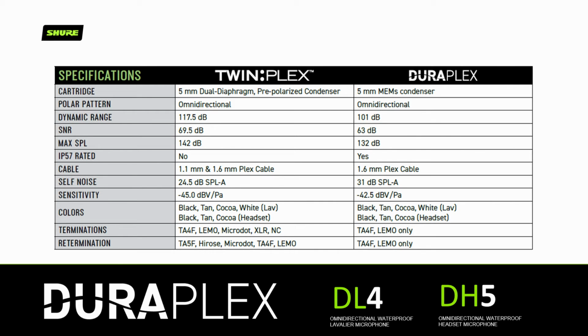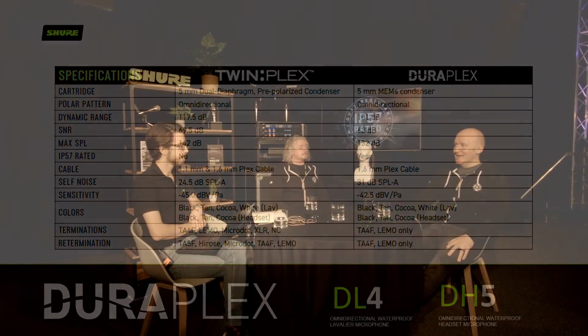And Twimplex has that, but we also do a 1.1mm cable with Twimplex. So if you wanted something for a theatre that was even thinner than the standard 1.6, you have those options in terms of cable and accessories with the Twimplex range. And yeah, like Dave said, top trumps, it's just a little bit quieter. There's a little bit more max SPL with it, but DuraPlex is definitely a contender.